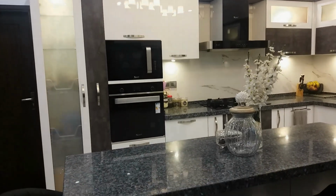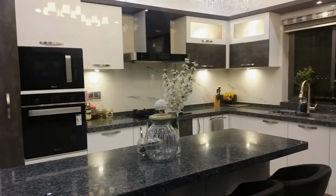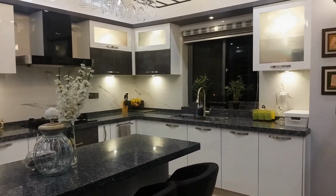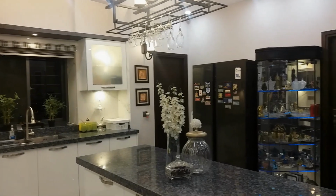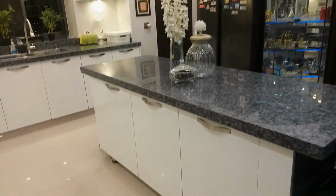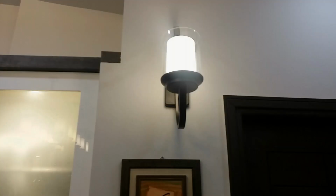I am so obsessed with those colors like white, gray and black with some touch of silver and gold. So when we were designing it, I tried to select those colors to give an elegant look. Because this kitchen, as I told you, is an open kitchen, so I decided to give it a white look. And I love to have an island in between the kitchen area, so I decided to have an island in my own kitchen.